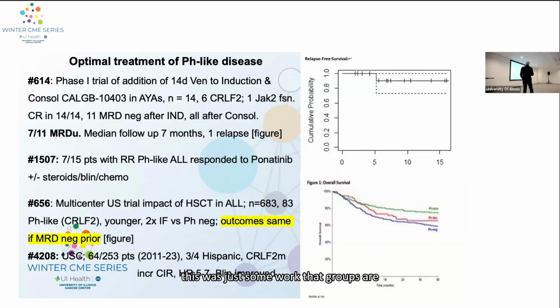And this was just some work that groups are doing to try to improve the outcomes. As you know, people are using TKIs. This was a terrible study, actually, from Italy that didn't really say anything about who got what and who got the other. So you couldn't really tell anything from this study.